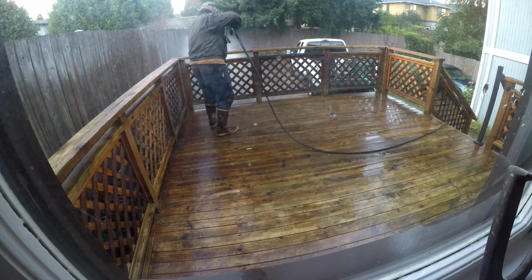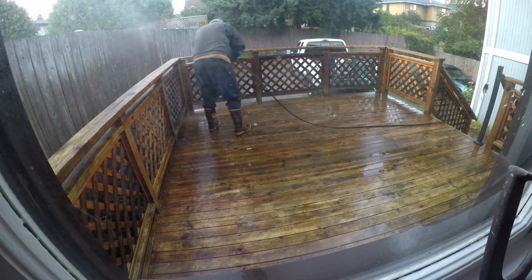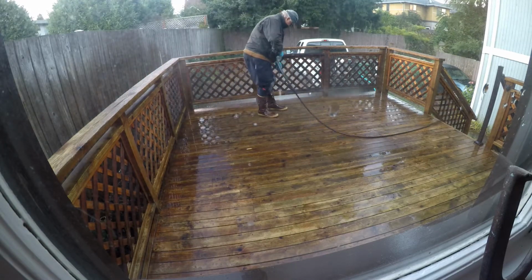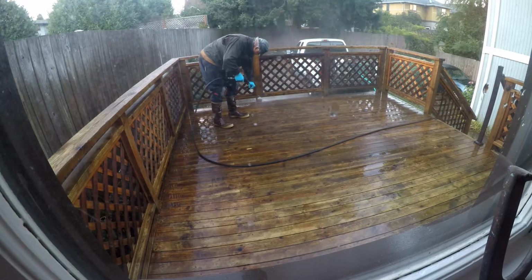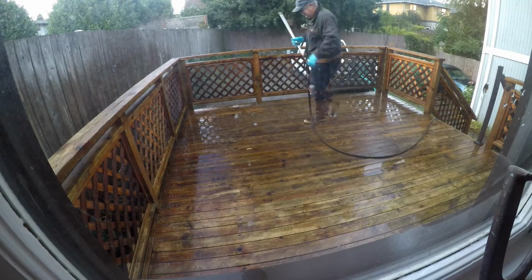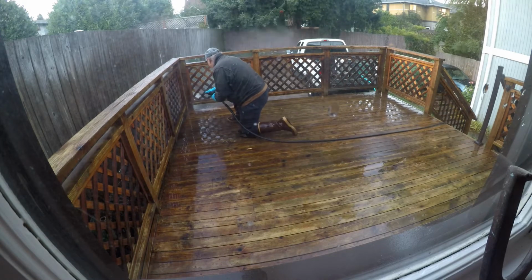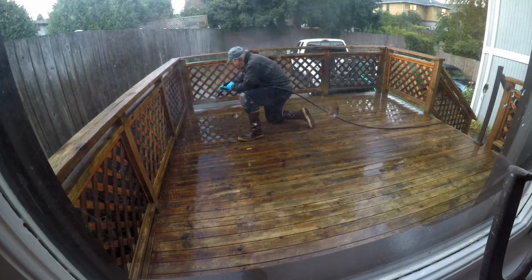But I'll also let the deck dry for a couple of days. We're supposed to get some warmer, sunnier weather, and when the deck does dry out, then I'm going to spray it with some oil stain. So hopefully the oil stain will make things look better. It's a cedar color stain, and so it'll kind of bring a little bit of a brown richness back to the color of the wood, make it look more like new cedar.